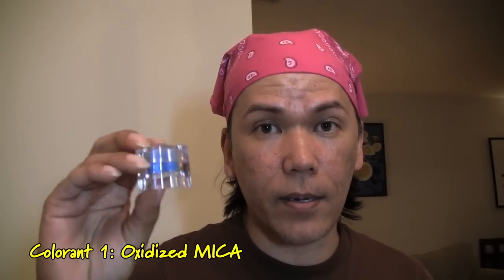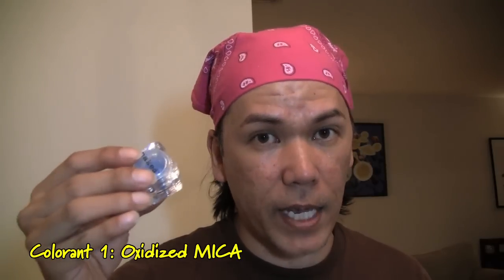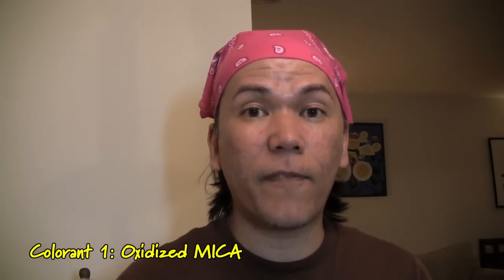Of course, the first natural and mineral colorant is the oxidized mica, much like what Naked uses. So 100% oxidized mica pigments. Basically it's a rock that's finely milled, but that powder goes through an oxidation process that changes its color. Now red mica does not exist.